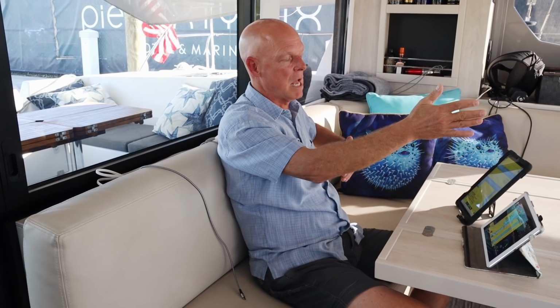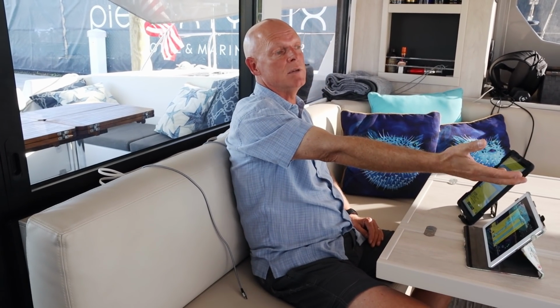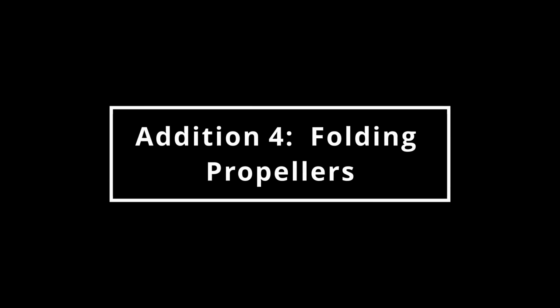Our settee is set up so it's facing forward. There are a huge number of models even being built today where the settees are up front where our kitchen is, and literally the majority of the seating is facing aft or facing backwards. So you couldn't even set this up and have this type of internal salon helm station even if you wanted to. Addition number 4, folding propellers.